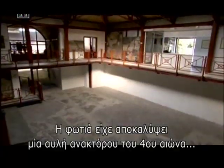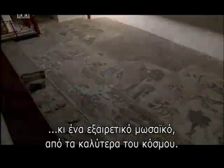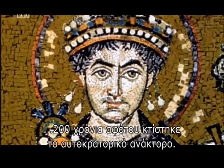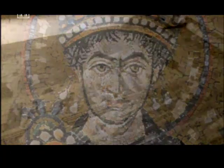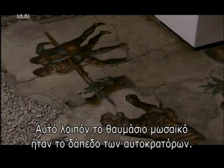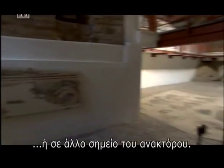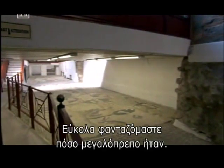The fire helped unearth a 4th century palace courtyard and one of the best ancient mosaics in the world, commissioned by Emperor Justinian 200 years after Constantine first built the imperial palace. So essentially, this grand mosaic is a sidewalk for emperors. They would have strolled onto the hippodrome, perhaps, or another part of their palace. And you can see how gorgeous this is, how grand the palace must have been.